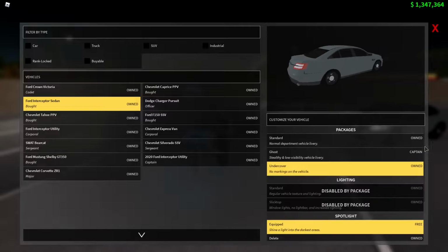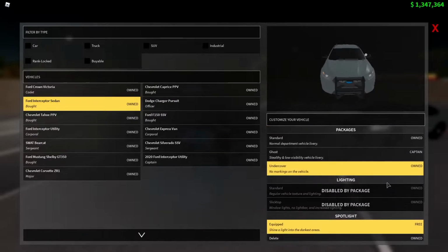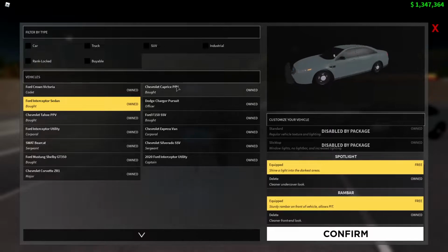I forgot to show you what I have. I mean, I already did, but here it is if you want to just see. I also have it in like this gray.